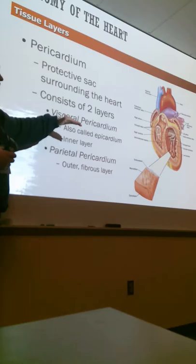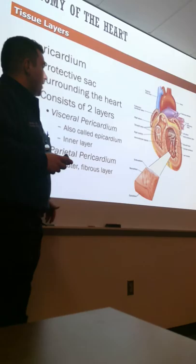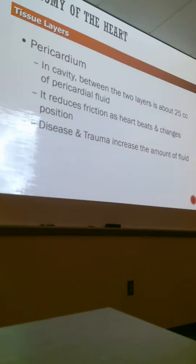On your way in, you have the visceral. Visceral, you think meat. That's the one that actually touches the organ. All right. So in the pericardial cavity, the cavity between the pericardial sac and the visceral pericardium, or the epicardium, there's a small little gap, right? That gap allows about 25 milliliters of fluid. The reason we're designed that way is because it reduces friction. It prevents any type of abrasion or inflammatory processes.